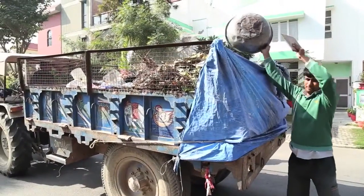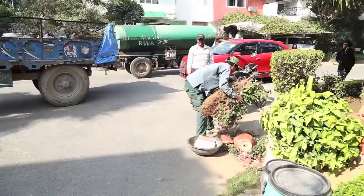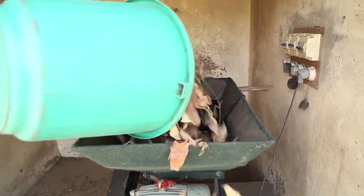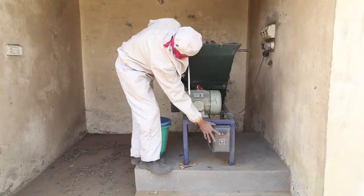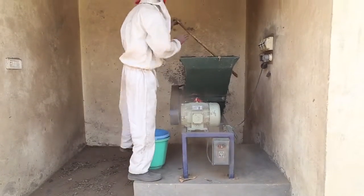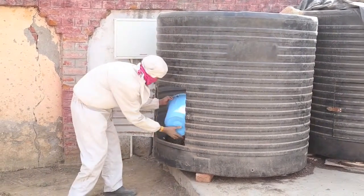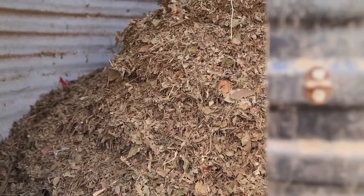Nirvana Country generates a large amount of horticulture waste. Dried flowers, leaves, and twigs collected every day are shredded in the horticulture waste shredder. This garden waste is a rich source of carbon content which is essential to make good quality compost.